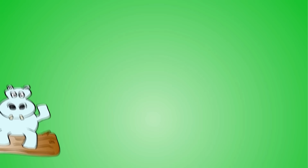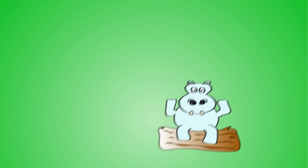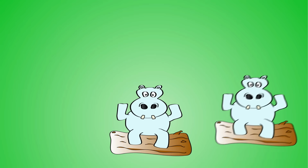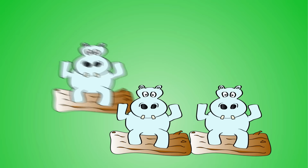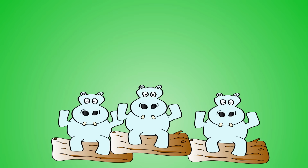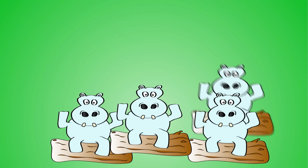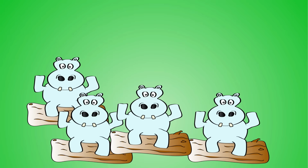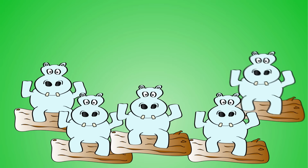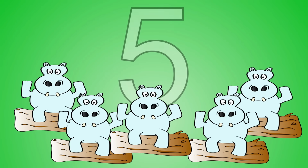Five. One hippo bouncing on a log. Two hippos bouncing on a log. Three hippos bouncing on a log. Four hippos bouncing on a log. Five hippos bouncing on a log. Five hippos. Five.